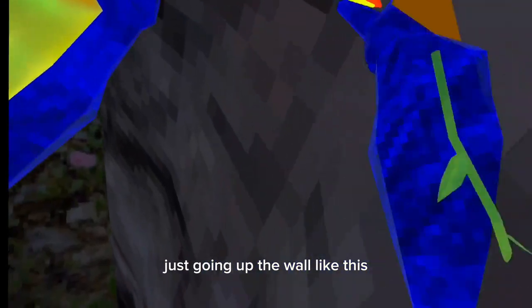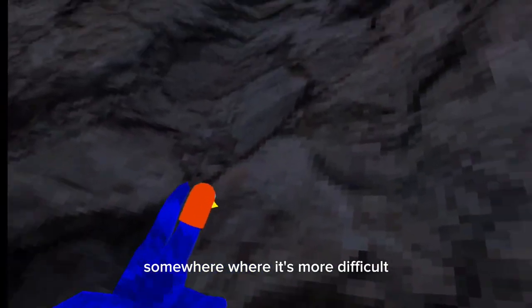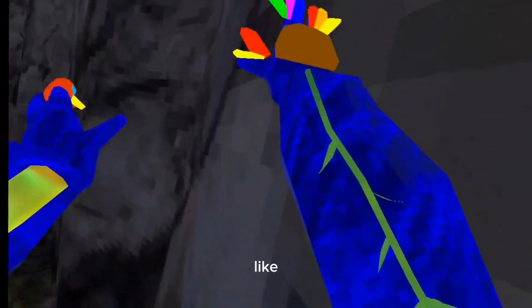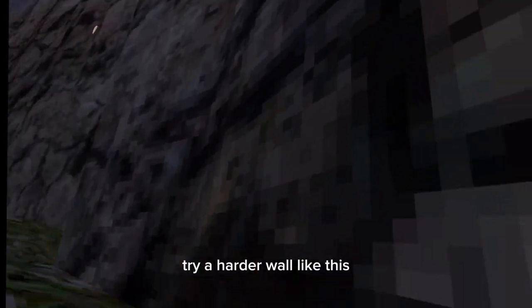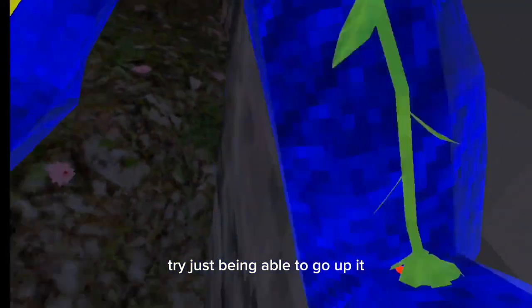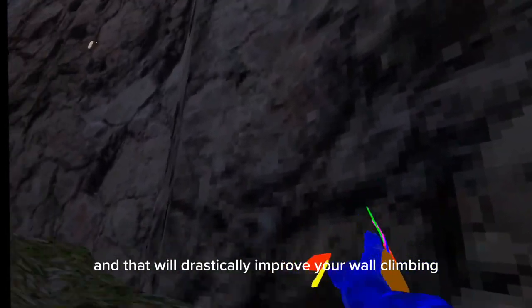If you're struggling just going up the wall like this, and you kind of look like me right now, you're going to want to practice somewhere where it's more difficult. This wall is good for learning the basics because it's an easy curve, so you can easily just go up. But if you want to get better, try a harder wall like this. Try just being able to go up it, and that will drastically improve your wall climbing.